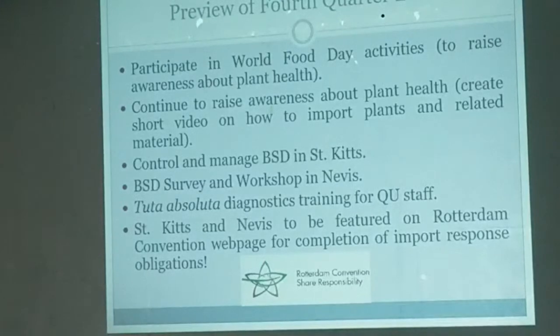We want to do a tomato leaf miner diagnostic training for the quarantine staff. We will have an opportunity for people to participate in a virtual training, and so we need to share that knowledge with the other members of staff. And one thing I wanted to note, mentioned earlier, we brought in a convention. Since we did such a good job with all our input responses, they decided to feature us on their webpage for that particular achievement, and I actually just got an email about it yesterday.